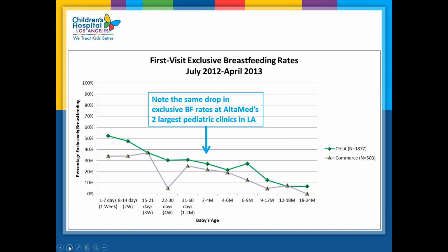Note also that when you use an electronic medical record, you're going to end up with some glitches, such as at the 22 to 30 day mark where the Commerce Clinic in purple drops down. That's an indication not that fewer women were exclusively breastfeeding, but actually that the system was looking for cases and they didn't have that many women coming in with babies at that age.